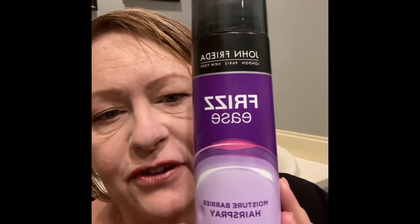And then the last product that I love is this John Frieda Frizz Ease hairspray. Now, if you don't like your hair to feel hairsprayed, you may not like this, but this holds fabulously well. And it's a moisture barrier. So, for instance, we live in the South and there's a lot of humidity, and it wreaks havoc with my hair. I always told my husband, when we went on vacation through Arizona, my hair was so happy in Arizona, it loved it. But here, I've gotta have this or I'm gonna fix it and it's just gonna go like that. So those are the products that I like to use.